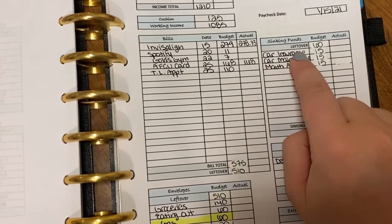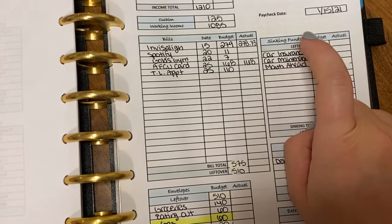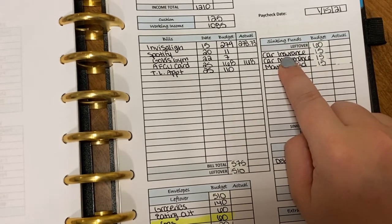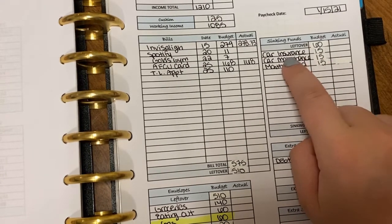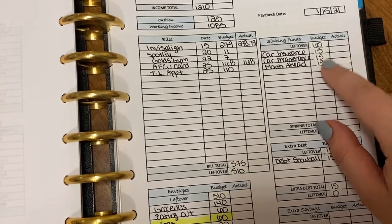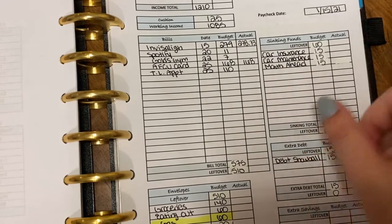I'm going to need my car insurance, which is due every 6 months. It is 300, or the last time it was like 365 for 6 months. So that's what I'm shooting for. Obviously with $60 left, there's not a lot I could put in there, but any little bit helps.